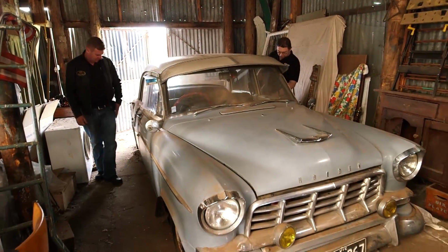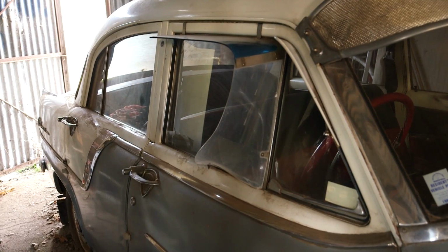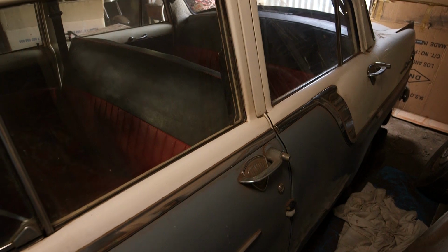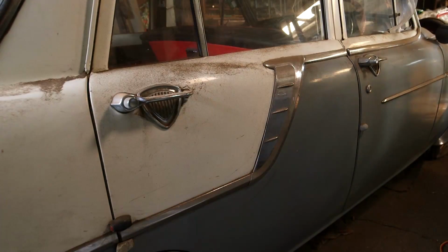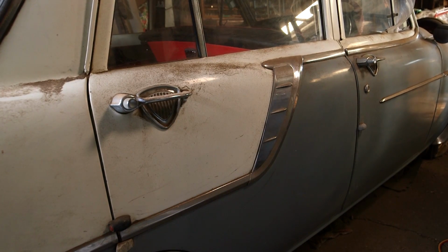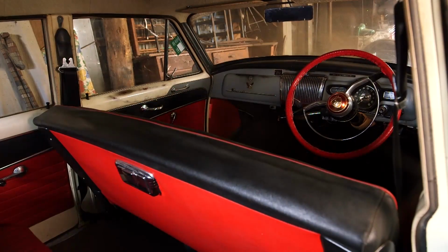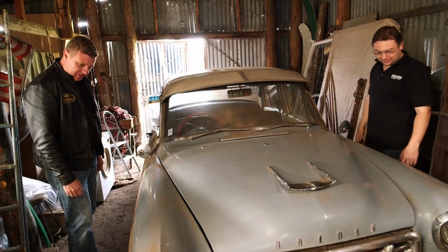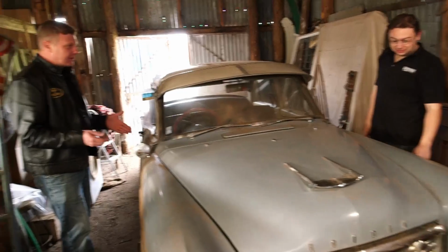You have a look at the unusual things like the fingernail protectors on the doors, just all the unusual bits of chrome. All the mouldings are in place, all the badges are in place, all the hubcaps are there. It's really a perfect survivor. But you wouldn't restore it, would you? I'd probably recommission it and revive it. I reckon she'd polish up real well. Get the engine fired up again.